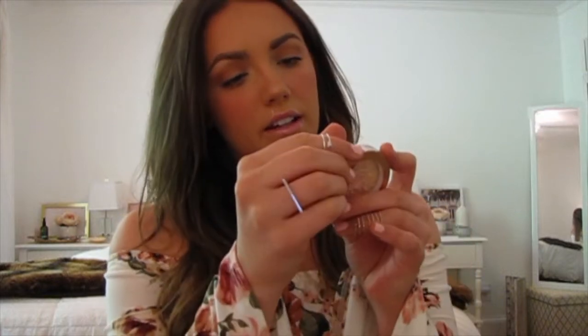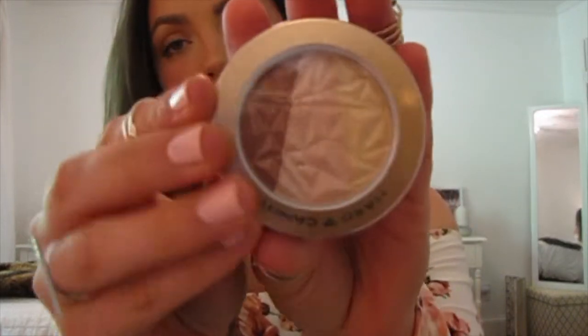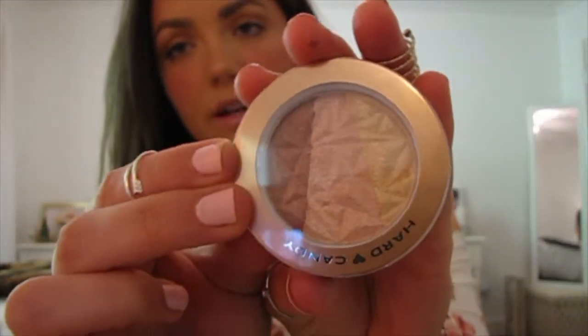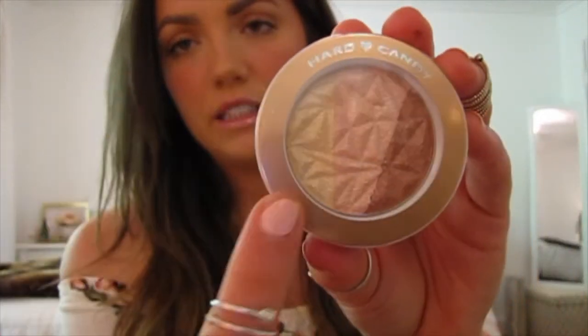So then this one is the Hard Candy Just Glow Rose Gold Highlighter. So that's nice. I actually have never tried, I don't believe, any of the Hard Candy highlighters, as far as I can remember, maybe a long time ago. But I think the colors in this look really pretty. You can see it's split up into 3. And I like these trios because you can use them a lot of times for eyeshadows.